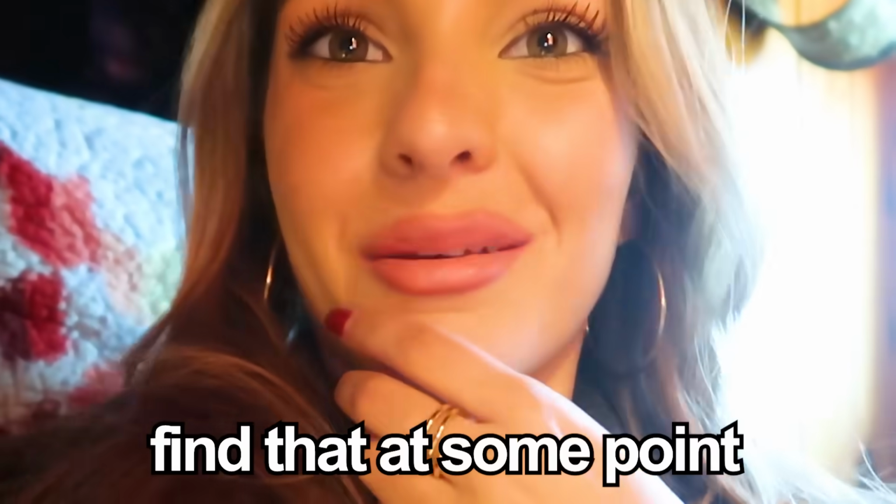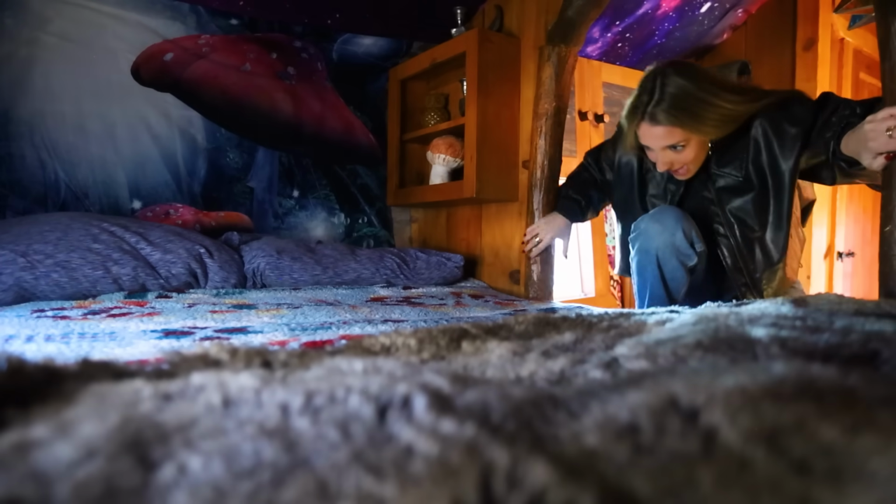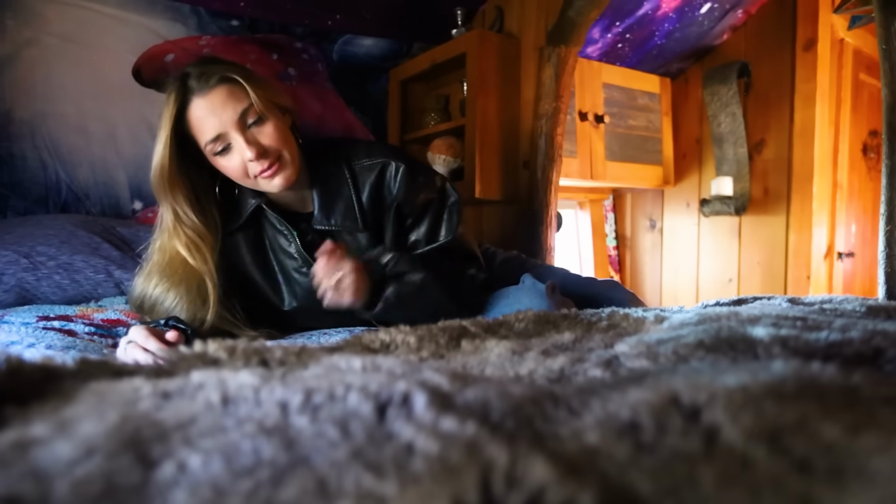So the owner of this tiny home actually said not to use the toilet inside the house, but to use the one that's outside. So we're gonna find that at some point. This house is so tiny that they didn't even have room for a bed. So they built it into the wall. Let's try to get in this thing. We got it. Whew. I deserve a nap after that climb.